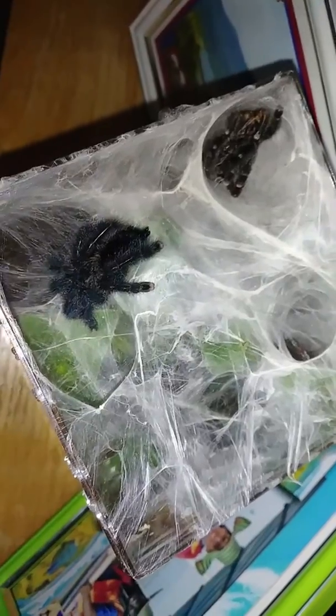Just an update on Yzma. She has molted. You can see her old molt in there. So yeah, baby girl's growing up big.